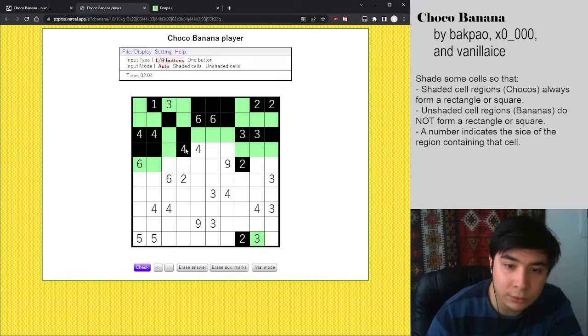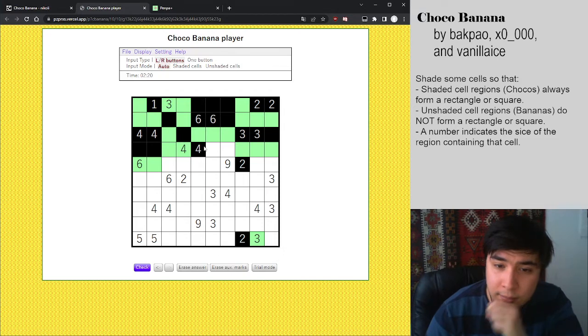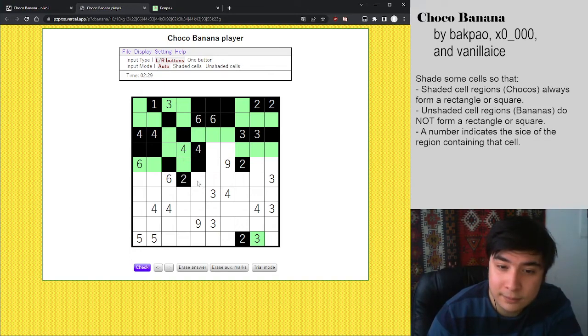I'm thinking this 4 is shaded. I mean, it's unshaded. Because if it's shaded, then we give ourselves more than 4 over on the right side. This goes down at least 1, but by going down 1, we complete the 4. We complete the 2 here. 4 goes to the right.